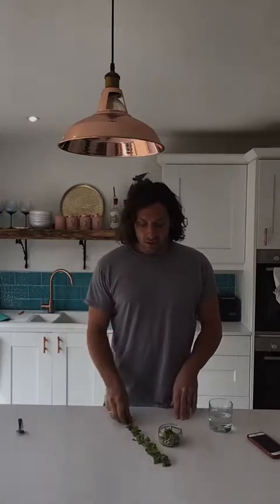We try and use Hawthorn in some capacity most days of the year, because it's so protective of heart disease, and the evidence supports that. And Hawthorn is brilliant because it comes in two waves. You've got the flowers coming into season now, and they'll die off by early May. And then you've got the berries coming into season in late summer, early autumn. They will last all the way through till November.